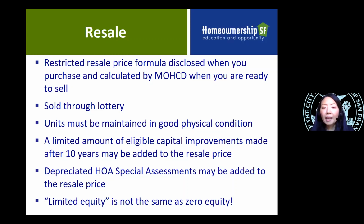Just like a market rate unit, the condition of the property makes a difference in resale. It is the homeowner's responsibility to maintain the property in good physical condition. A limited amount of eligible capital improvements made 10 years after the unit was initially occupied may be added to the resale price. And HOA-initiated special assessments can also be added to the resale price at a depreciation rate of 7% per year. Limited equity is not the same as zero equity.